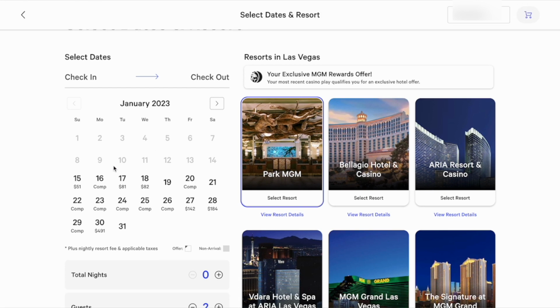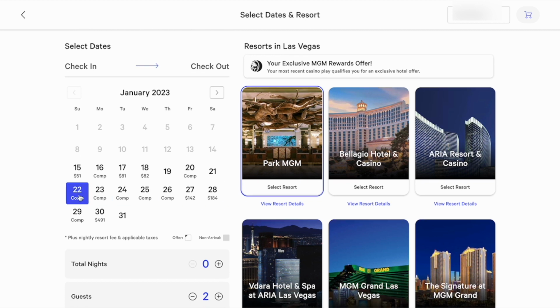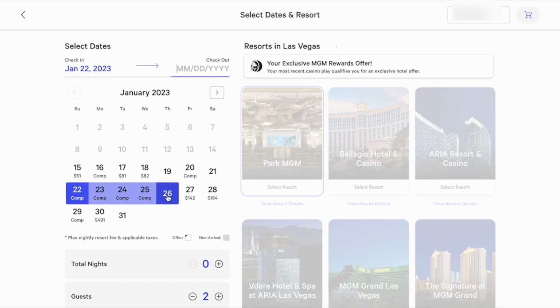So it has this nice handy calendar that pops up and it says what days are for free. So for instance, if I wanted to go an upcoming Sunday through Thursday, I can go ahead and select all of those rooms. So that's 1, 2, 3, 4 nights.